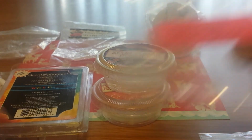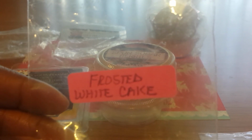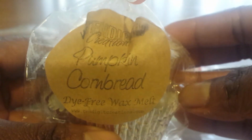Okay, next is Frosted White Cake. Oh my goodness, this was absolutely amazing. This smells like pure, straight up cake batter with hints of frosting. It was so good. I was blown away that this was so strong. I just put the whole thing in my 24-watt warmer and I got amazing scent. I recommend this one. And then finally, before my camera shuts off, Pumpkin Cornbread.